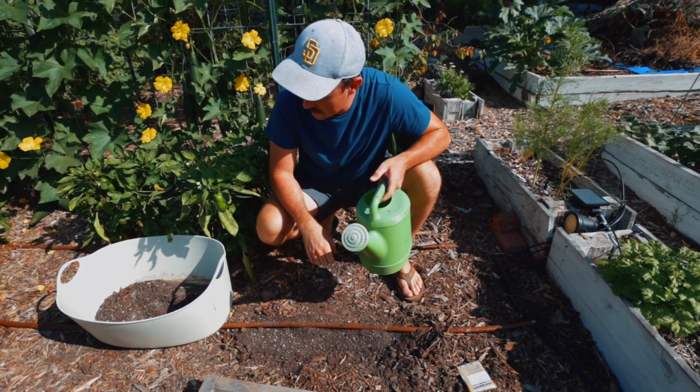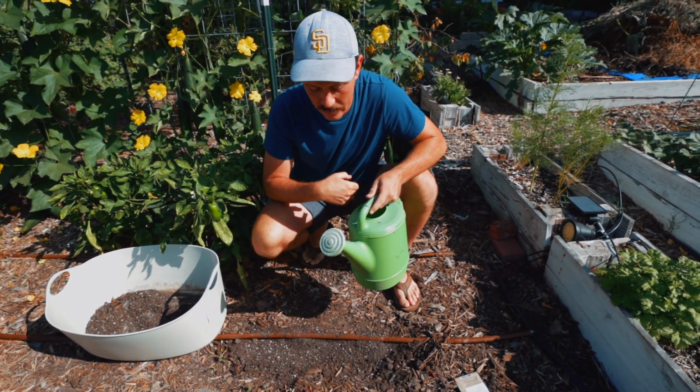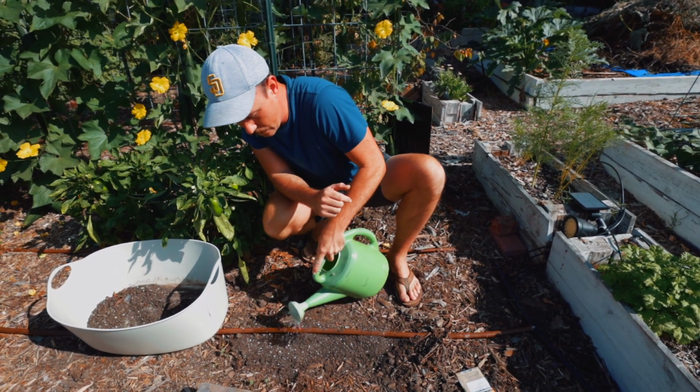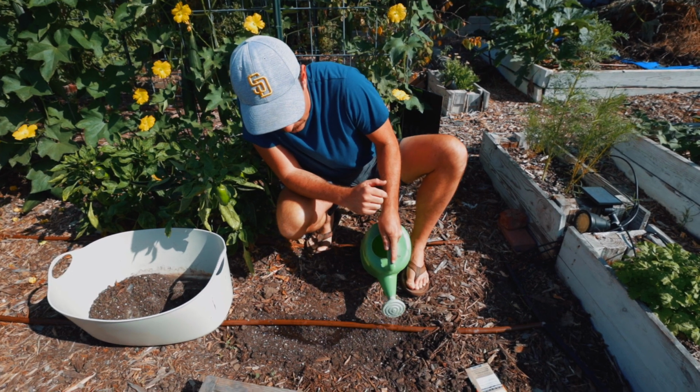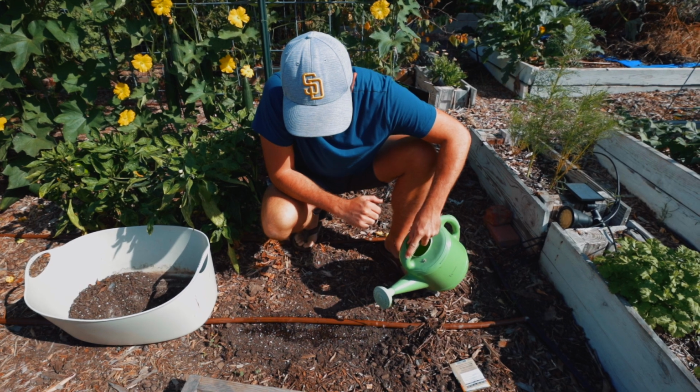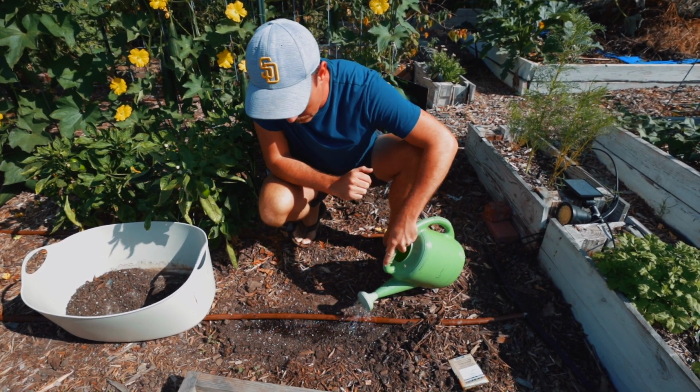This soil has been sitting out for a while, so it's pretty hydrophobic, so I'm going to be very gentle when I put this water on here. You can see it's just pooling and running off, but if it sits there long enough, it's going to go through and it's going to really dampen everything.